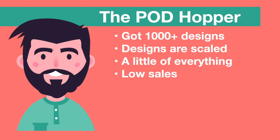The next person, and this is the one I relate to the most, is the POD hopper, the print on demand hopper. This person's got 1,000 plus designs. The designs are scaled, which means they're using some of the same designs with different words in them, and they have a little bit of everything, and they have very low sales. So my advice for the POD hopper is this.